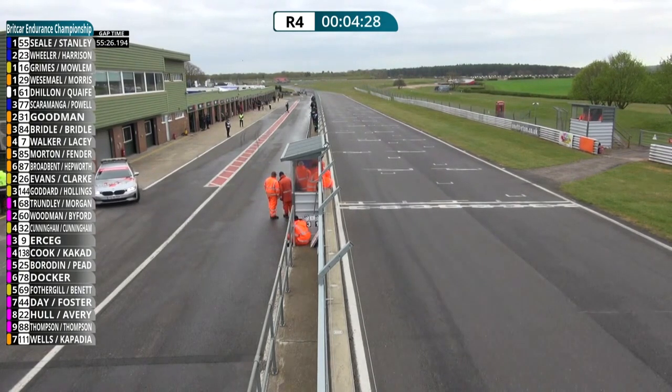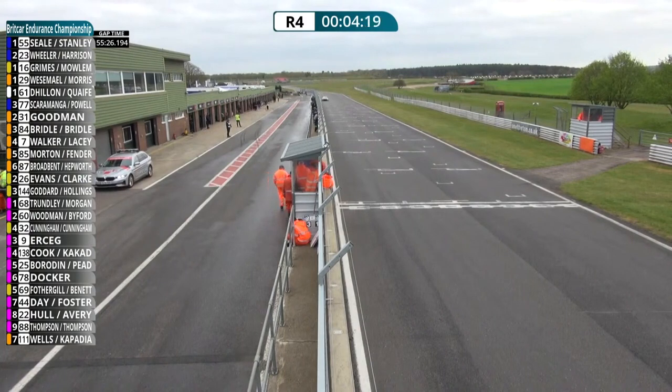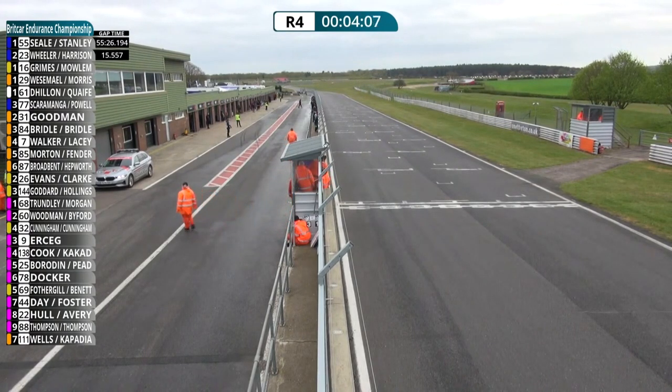What's the lap time going to be this time through? No, it's a 1:50 this time through because he got held up by that back marker. His fastest lap of the race is about 4 seconds quicker than anything anyone else has managed, Jamie Stanley. Phenomenal pace. Wheeler in 2nd place is now 15.5 seconds down. Danny Harrison, sorry, in Richard Wheeler's car.